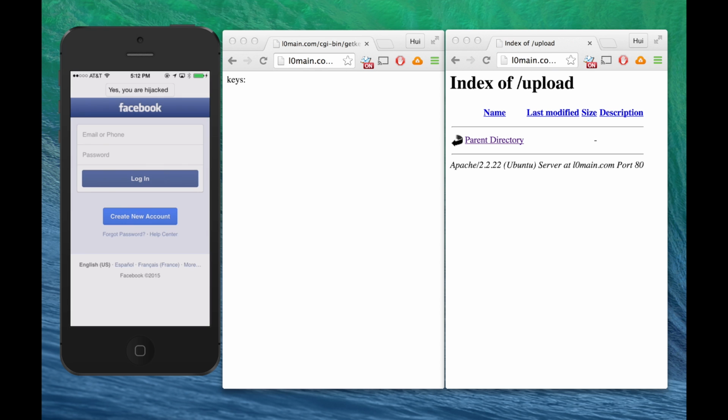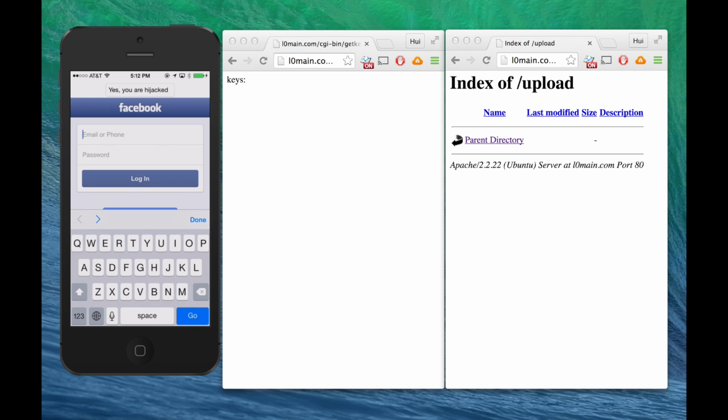we can see at the top of the screen a text box displaying, "Yes, you're hijacked." This is to help highlight the ongoing attack. In a real-world attack, attackers will not show such courtesy. When I type in my username and password, you can see the keystrokes being uploaded to the attack server.